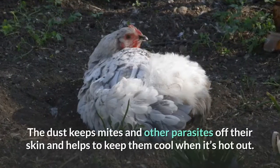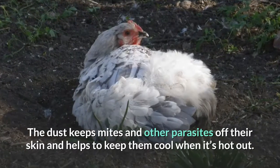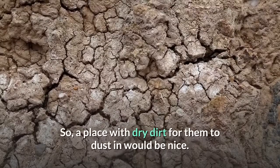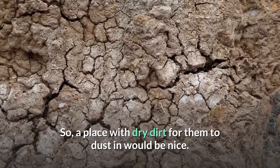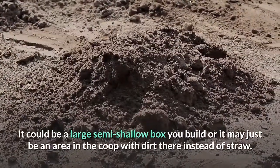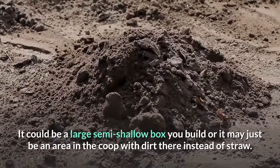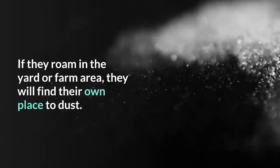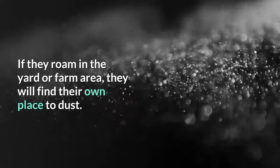Another thing about chickens is they like to take dust baths. The dust keeps mites and other parasites off their skin and helps to keep them cool when it's hot out. So, a place with dry dirt for them to dust in would be nice. It could be a large semi-shallow box you build, or may just be an area in the coop with dirt there instead of straw.